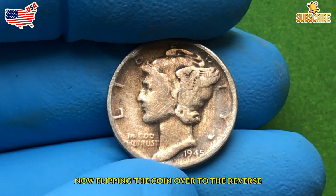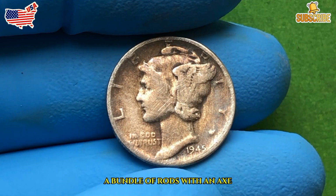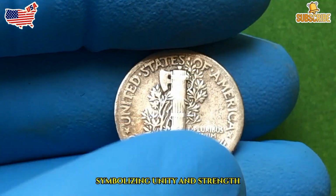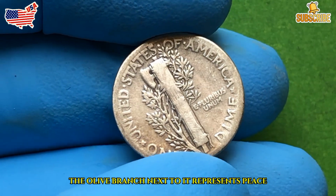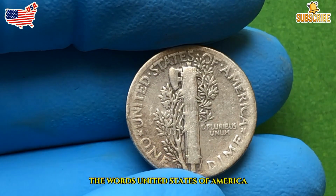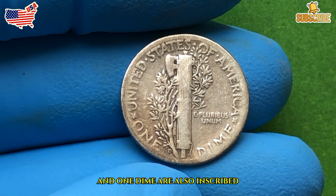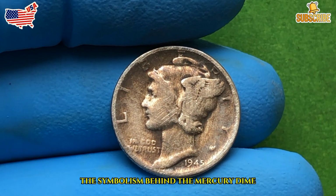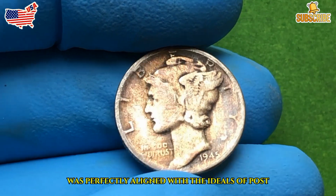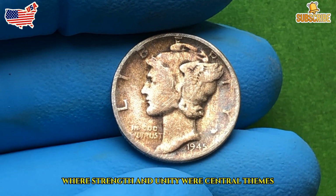Now, flipping the coin over to the reverse, we see the iconic fasces, a bundle of rods with an axe, symbolizing unity and strength. The olive branch next to it represents peace. The words, United States of America, and one dime, are also inscribed, along with a torch representing freedom. The symbolism behind the Mercury dime was perfectly aligned with the ideals of post-war America, where strength and unity were central themes.